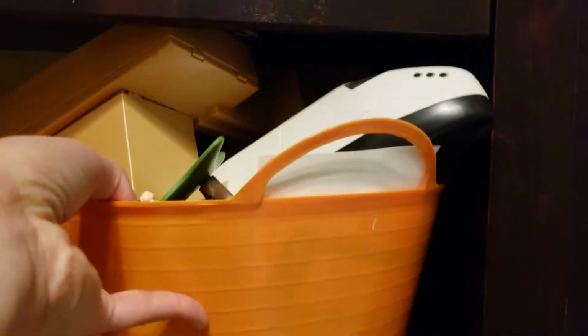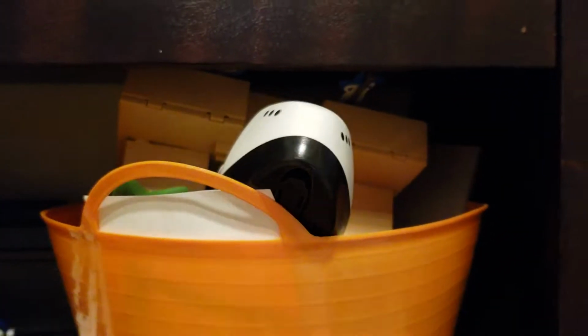The last thing I need to do is go through his Playmobil toys. This box has been filling up. I can't even get it out. I'm gonna have to put my phone down. And then I keep all the little tiny pieces. Sorry, these books are in the way. Keep all these tiny pieces in here. So I just need to go through this box and get the little tiny pieces in here.